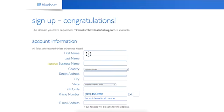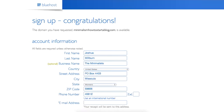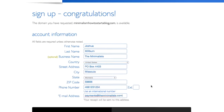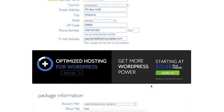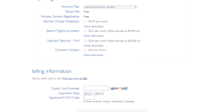And I'm going to type in my information here. So my name's Joshua. Last name is Milburn. Business name, The Minimalists. That's optional. And there's going to be some more options down here. You can do domain privacy protection. I don't necessarily recommend doing a bunch of extras, but there are some extras. You can customize it exactly however you want to do it.